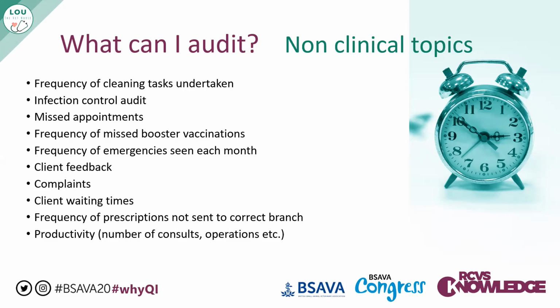Looking at client feedback is quite interesting as well. You can audit that, so the nature of the feedback, is it financial, is it emotional, and things like that, and then having discussions with your team and making changes as appropriate.